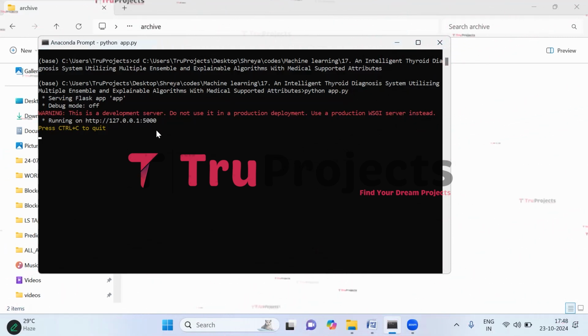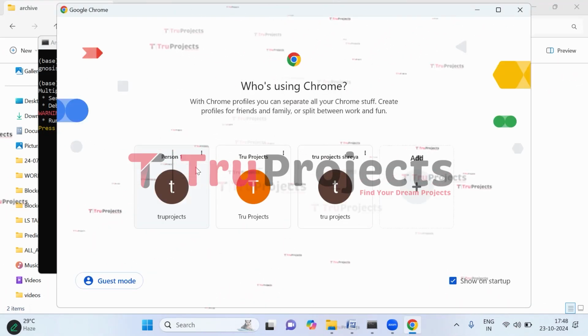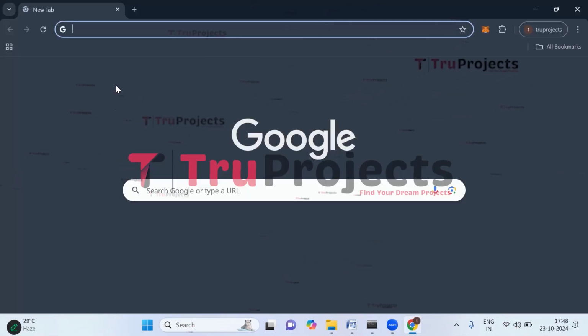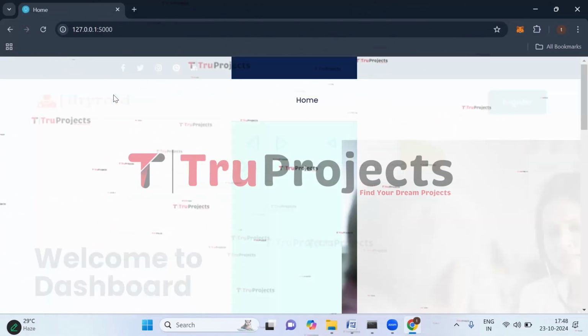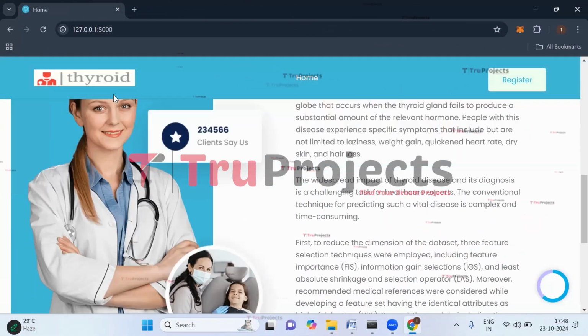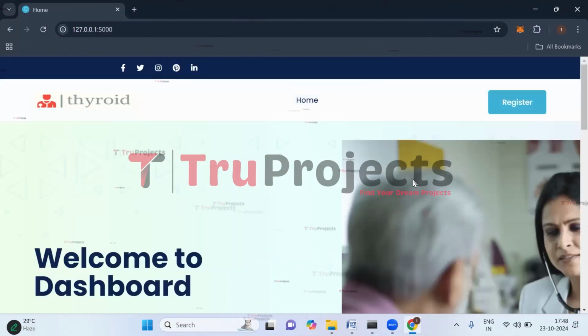So I'm copying the link. I prefer the Google web browser, so I'm opening that. Paste the link here and now click on enter. So this is the web page of the project, which is displayed in the browser, and this is developed using the Flask framework. Now let's click on register.